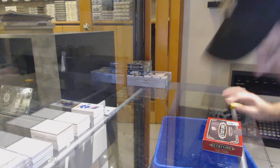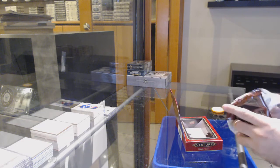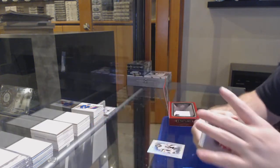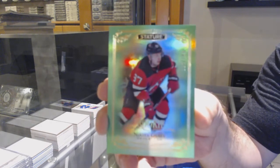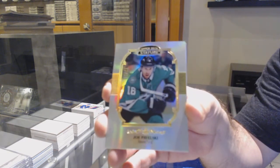Libor Hajek. Nice patch, too. That wasn't bad at all. Beautiful swatch. Can't complain. All right, Statcha. For the Vegas Golden Knights, Marc-Andre Fleury. For the Red Wings, Anthony Mantha. For the Ottawa Senators, Jonathan Davidson. We've got a green rookie to 149, Nikita Gusev. New Jersey Devils green rookie, Nikita Gusev.